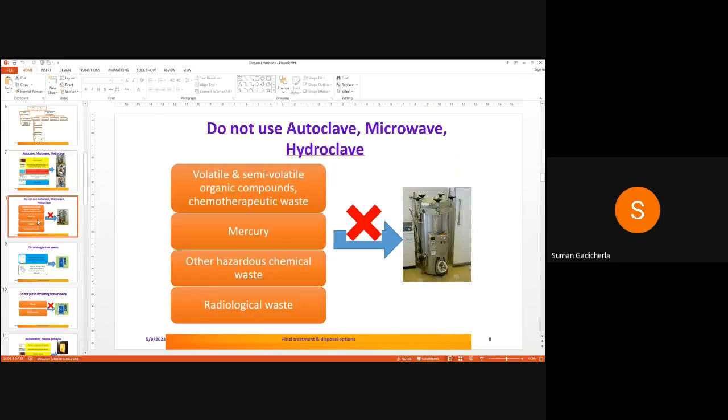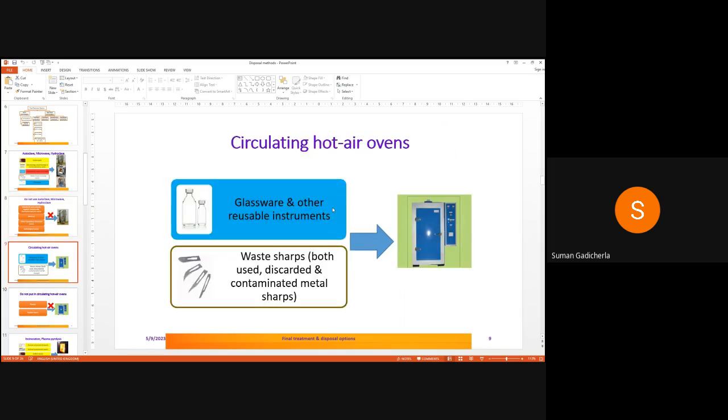Now, when should I not be using a hydroclave, microwave, or an autoclave? Any volatile or semi-volatile organic components, chemotherapeutic waste, mercury, or any other hazardous chemical waste, radiological waste should not be put into any of these autoclave, microwave, or hydroclave. Another disadvantage of a microwave is that it cannot accept any metal objects, because there are chances that arcing can happen and it could be dangerous.